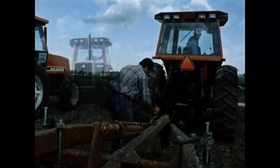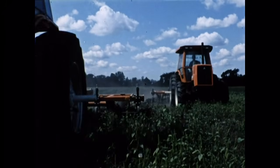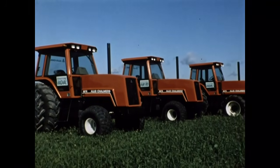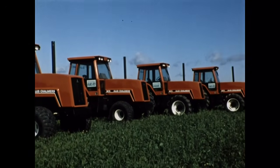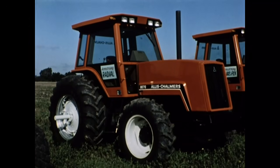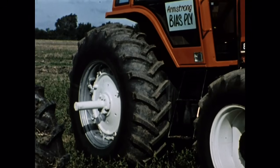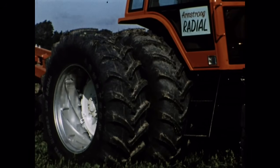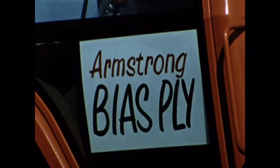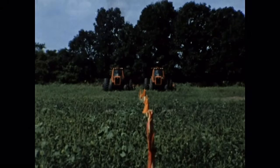Then the tools were exchanged between the tractors, and the tests were repeated to even out any possible differences. All tractors were new Allis Chalmers Model 8070s with 170 PTO horsepower. 2 were equipped with mechanical front-wheel drive, 1 had radial tires all around, 1 bias ply tires. The others were 2-wheel drive models with dual rear wheels. 1 had radial tires on the rear axle, and 1 had bias ply. Tests were all conducted over measured courses 1,000 feet long.